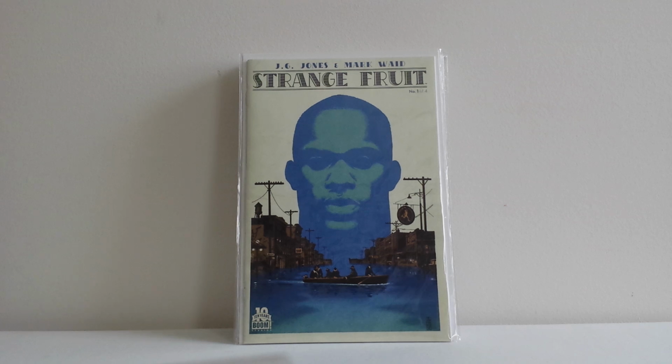Just wanted to bring an update. It's basically the books I picked up over the past month or so, and I didn't go spending a whole lot because I'm trying to save for Baltimore Comic Con at the end of this month.